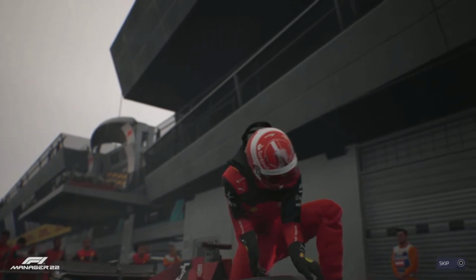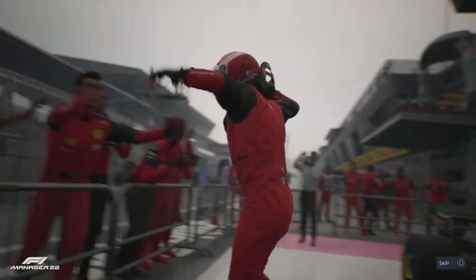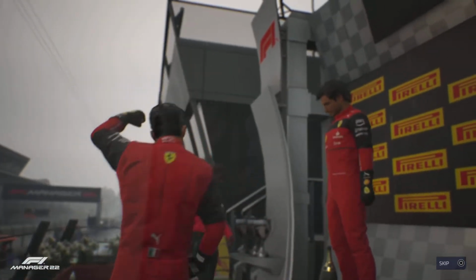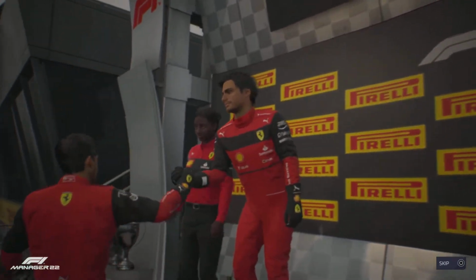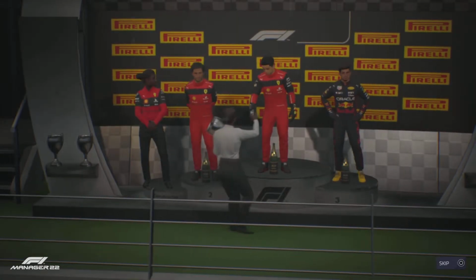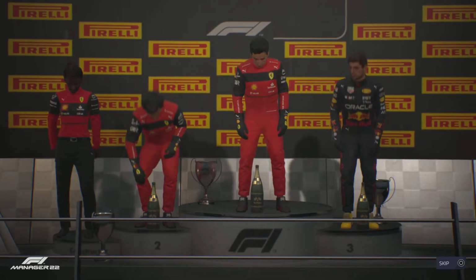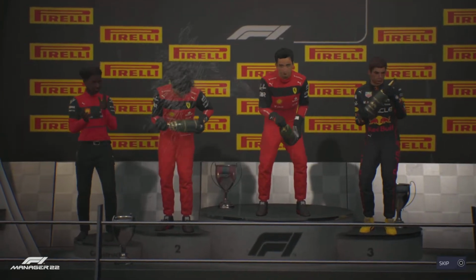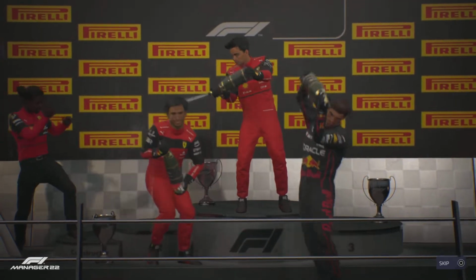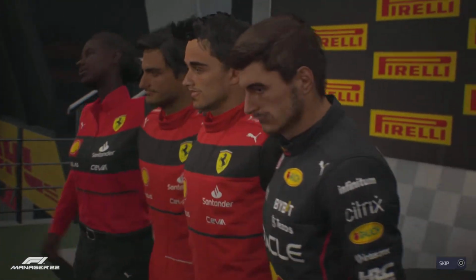Well, this was definitely Charles Leclerc's weekend. Everyone involved in Formula One dreams of seeing their driver up there on the podium. And the Monegasque driver certainly proved his worth with a terrific drive today. But there we see the three drivers with the biggest haul of points. And of course, the silverware to boot.